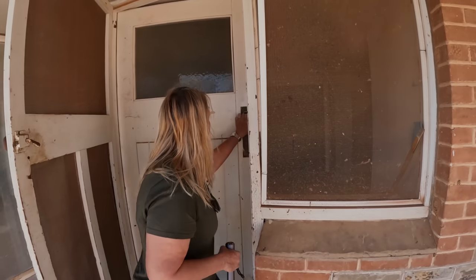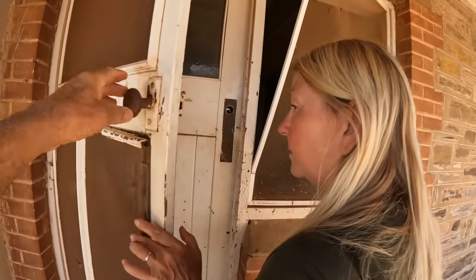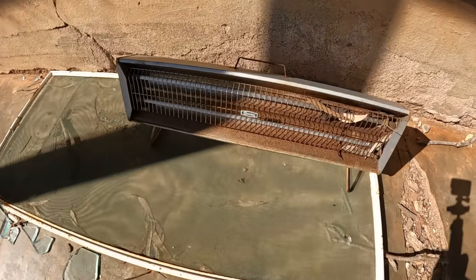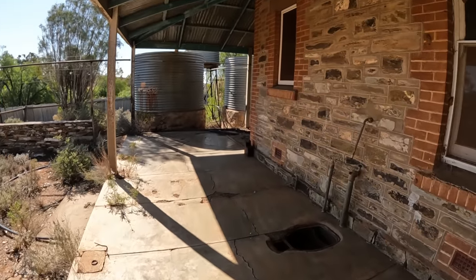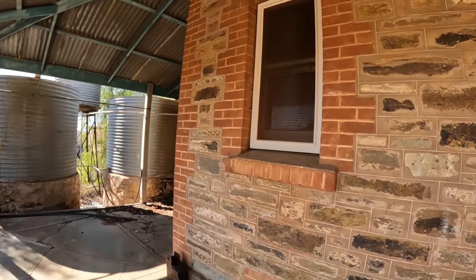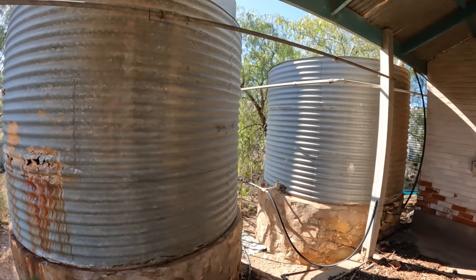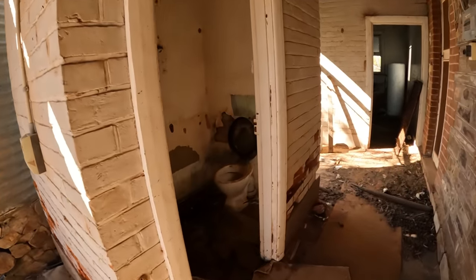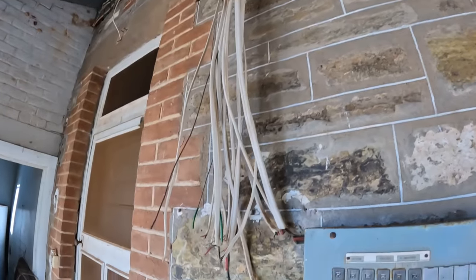All right, we might go check outside again. Looks like this place has been vandalised a little bit. Old heater. And plenty of water tanks. One, two, three big giant water tanks. I take it this is probably their laundry area. Well, there's another toilet out here. Oh wow, all the cables are being severed.